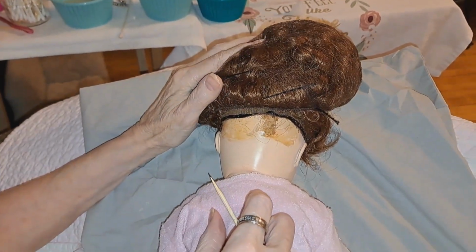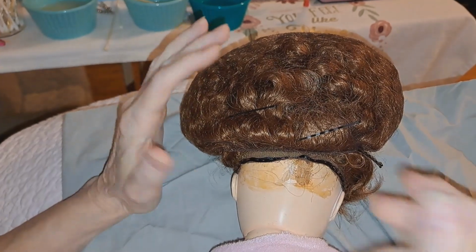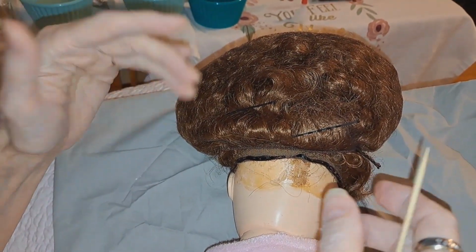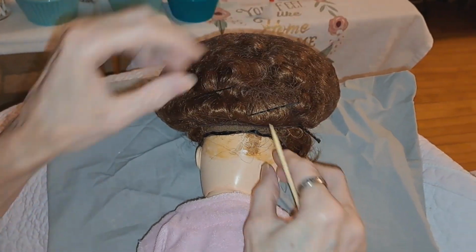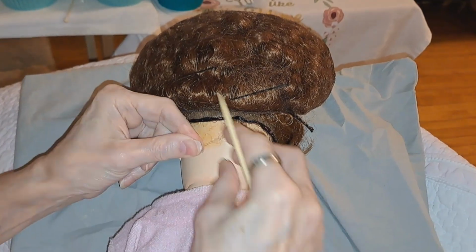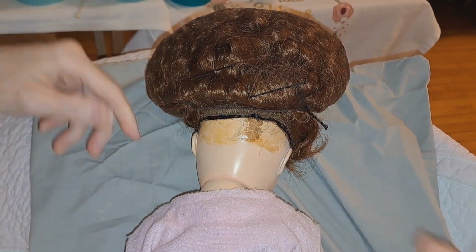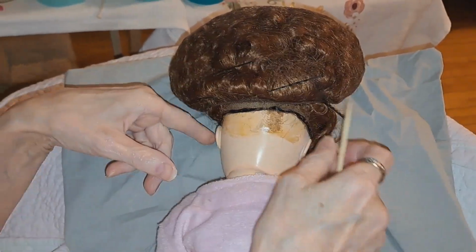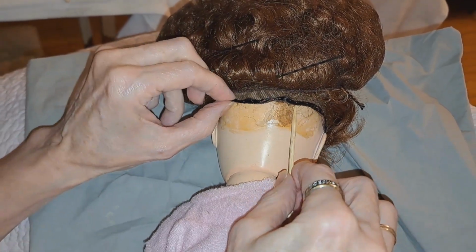So what I did with her hair, because there's such a massive amount of it, I pulled it away, put it in a hairnet. And then, of course, the hairs were coming through the hairnet. And I don't want to, see there's a few hairs right here. I don't want to be dealing with hair while I'm gluing. You can see that it's only been, what, 15 minutes? Something like that. Yeah.